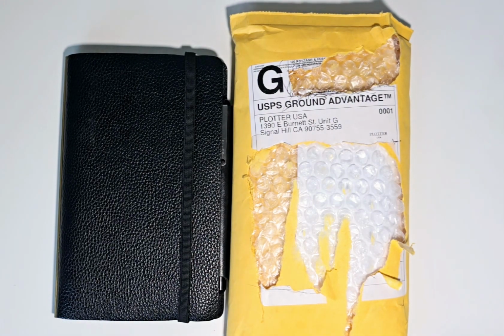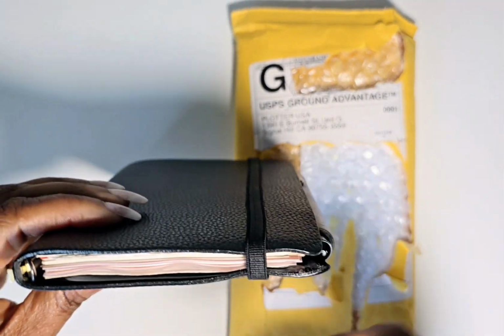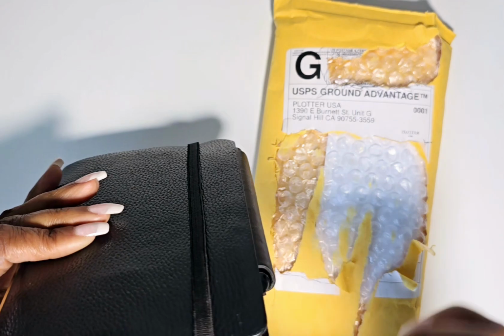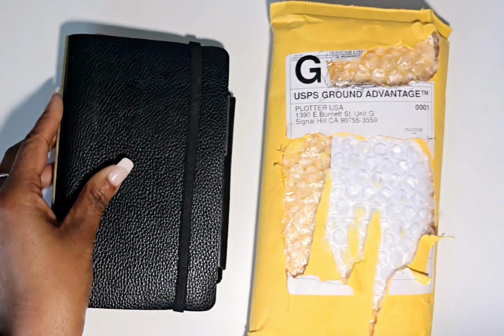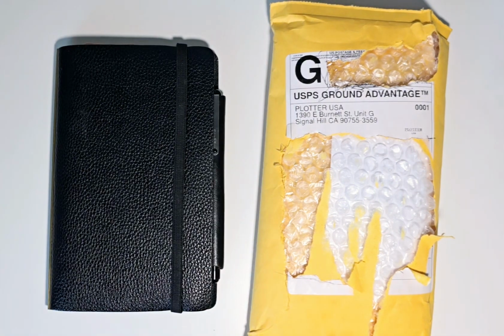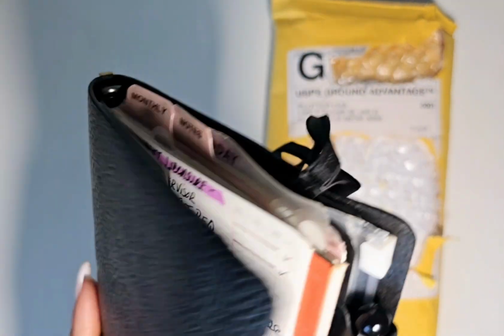All right, and so with Plotter, as you can see, I have cloth and paper stuff in here. I have some printables in here. I probably have more pages in here than is listed to fit. And the way I'm able to do it without straining the rings is, for any other non-planner Plotter papers, I took my page cutter and cut as close as possible to the ring holes before putting them on the rings, and that helps so you don't have any unnecessary extra paper.